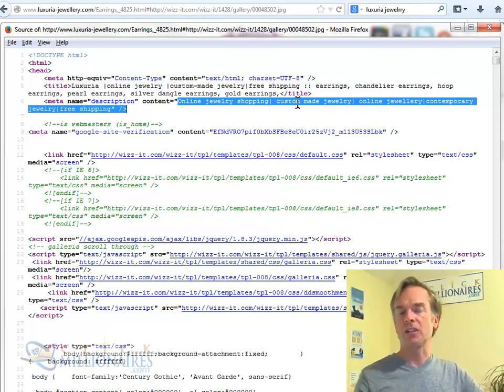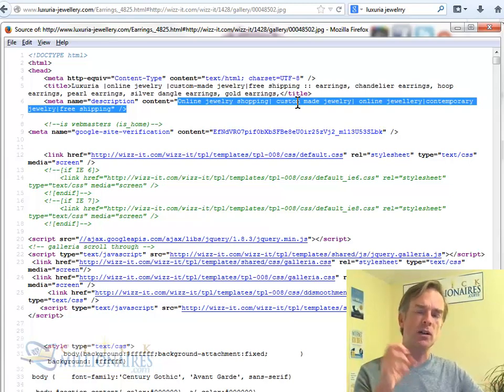Now, these are meta tags. Meta tags are discounted by Google and Yahoo these days, so it's not a big deal, but at least you can put it in. It's free, easy to do, and it'll help train you in how to think about the SEO and where to put the correct tags.